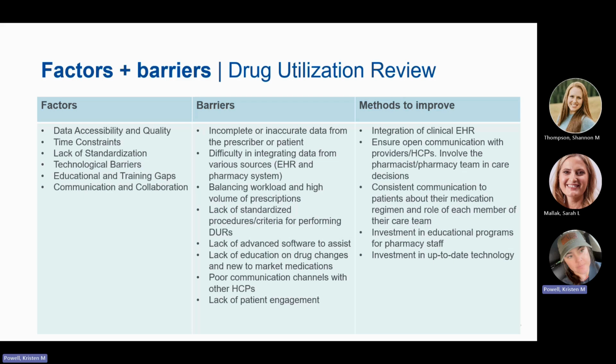First, data accessibility and quality. Pharmacists often struggle with incomplete patient records or inaccurate data, which can lead to suboptimal decision making. We may also experience difficulty in integrating data from various sources, such as electronic health records and pharmacy management systems, which can complicate the review process.